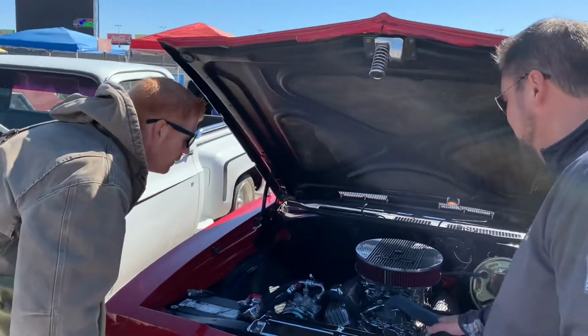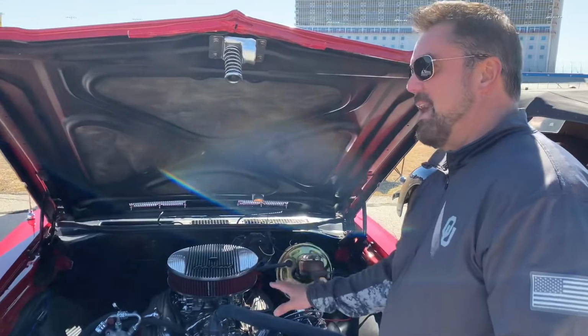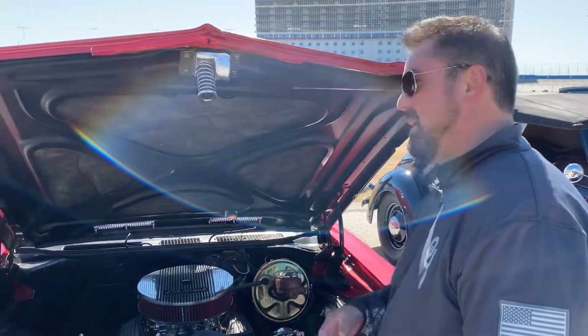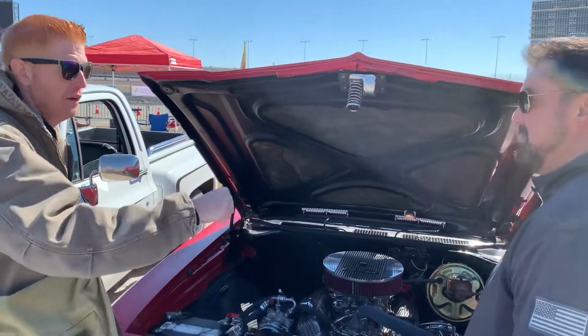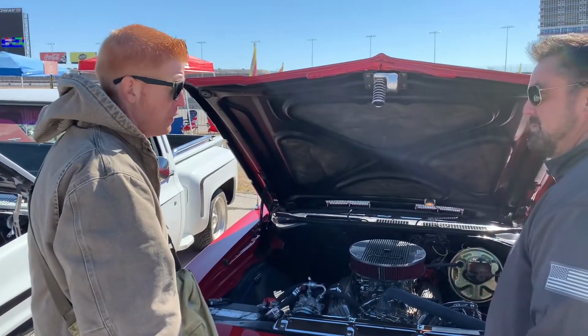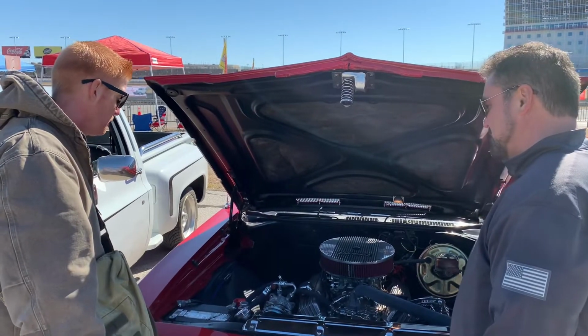with the crate in it. And I haven't done the EFI system because I'm waiting to see what I end up going with. It came with the crate already in it. Oh, so somebody had already done all the hard work. And you told me you bought it pre-pandemic. Yes. Good job. Yep. Because this car has almost doubled in value. It definitely has, since you purchased it.